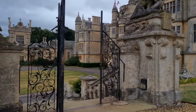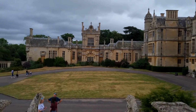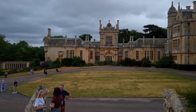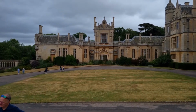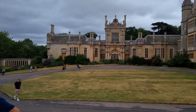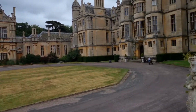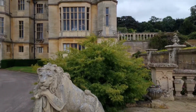The surrounding park and gardens are listed Grade 2 on the Register of Historic Parks and Gardens, and it is now the British campus of the University of Evansville in Indiana, America. A Grade 1 listed building is, and I quote, a building of exceptional architectural and or historical importance. Now, a Grade 2 listed building is similar but with a slightly lower classification.